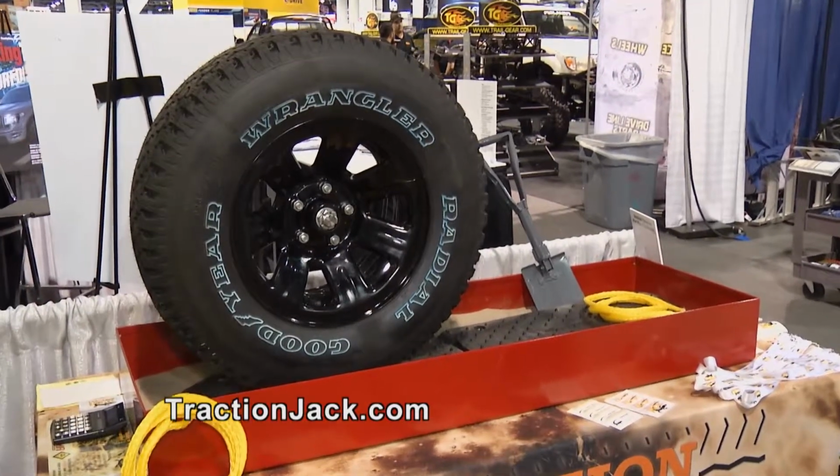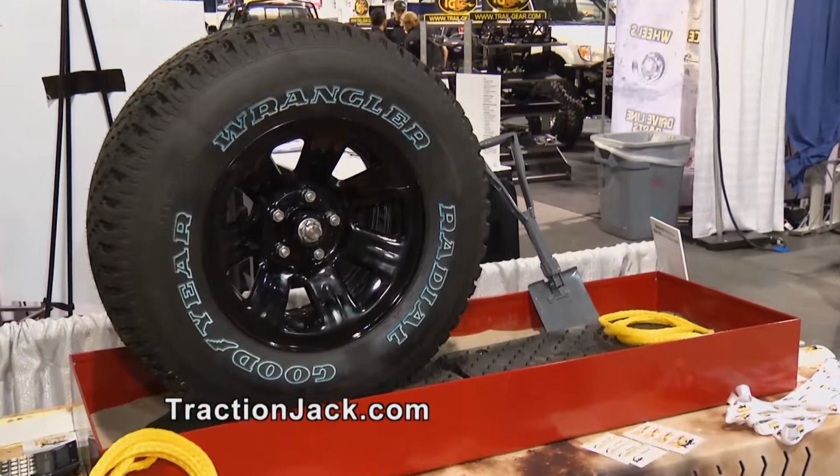Hey, you know, we're coming into winter, and that means time to get stuck. Well, we found something here at the SEMA show that'll get you out of that problem. We got Jeffrey Brown here with Traction Jack. Now, Jeffrey, tell me a little bit about this Traction Jack. This looks like a pretty neat deal.